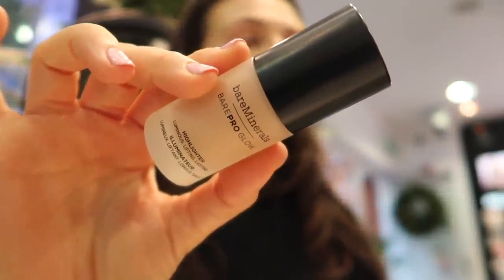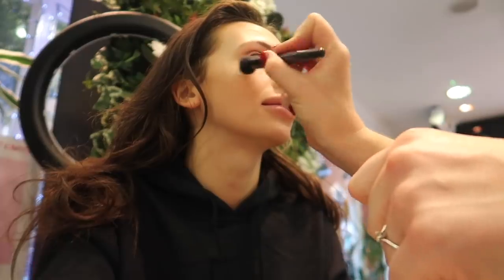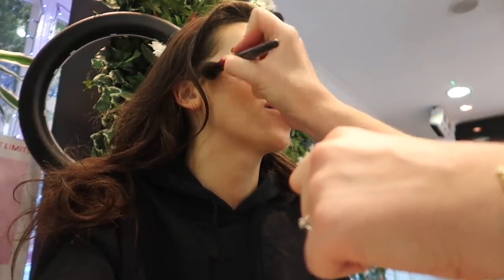Next, for the highlight, these are the highlighting drops. They are a gorgeous thin texture you can build up. Just took this on the high points of my face with a lovely stippling brush.